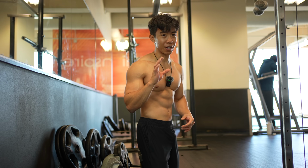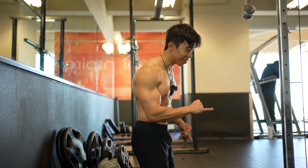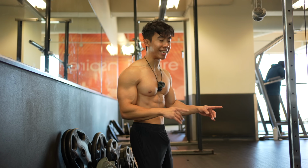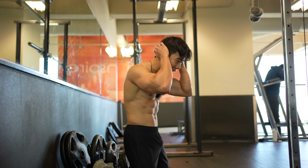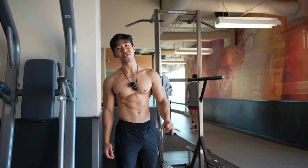I want to make this idea very clear. I know I repeated myself like 3 times, but everyone does this exercise wrong. So rewatch what I just explained a couple times, kind of try it out in the comfort of your own home, so you don't look like a fool. All right, moving on to the second ab exercise.